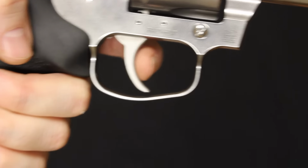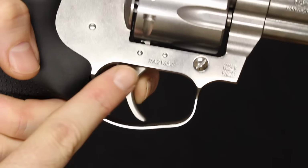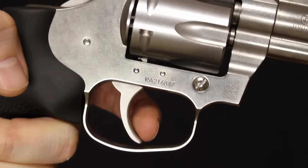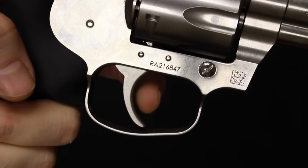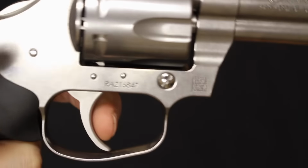Now on the Colt King Cobra, you do have a little bit more of a sharp, I want to say, angle to the trigger, so I do kind of like the feel of that. It just feels overall longer. In contrast with this large trigger guard, you could easily get a nice set of gloves in there if you're carrying in the wintertime.